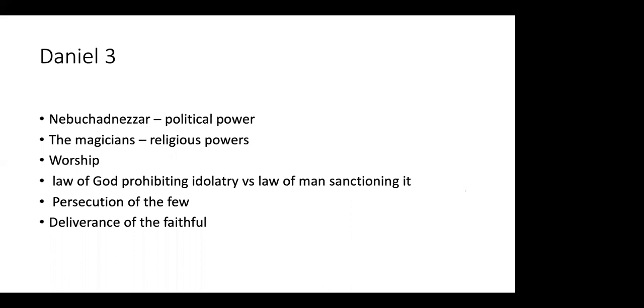He heated the furnace 7 times its normal heat, and he sent his strongest men in the army to throw these Hebrew boys into the furnace. And when they were thrown in, Christ appeared and delivered them. And when he delivered them, Nebuchadnezzar realized the futility of his grand enterprise. You will find the same elements as we have found in Revelation chapter 13.